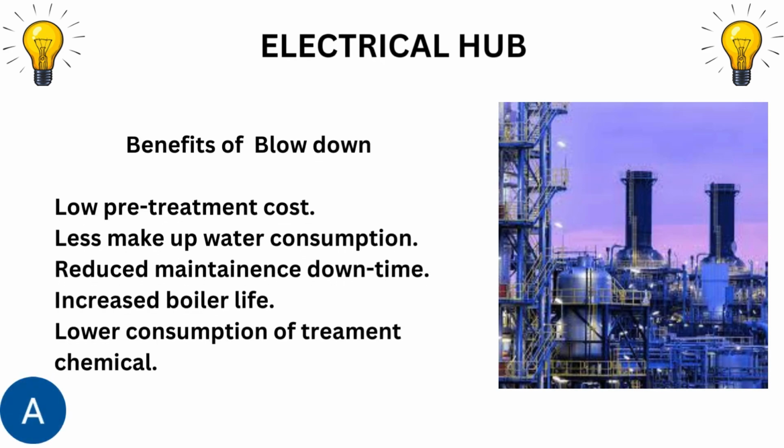A question may come to our mind: with the blowdown we are losing a lot of heat energy, so is it worth doing the blowdown, or can we stop it? Yes, it is worth doing the blowdown, because with the blowdown we get a lot of benefits. But there should be a proper calculation of how much blowdown we should give, and we should also know how we can reduce the percentage of the blowdown.